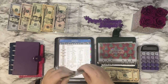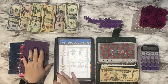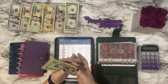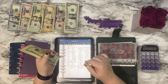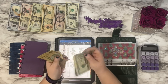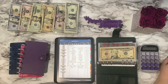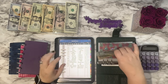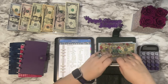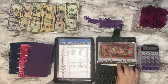Because if I remember, I plan on taking out a lot of the excess of here and putting it into my black binder for my denomination savings challenge. That's if I remember. If not, I will catch it up on my stuffing video. So in decor, we have 20, 40, 60, 80, 91, $100. So I might need to stuff a little bit in here. We'll see. Because I think I was a little over in decor, or I might need to steal from miscellaneous. I don't know. We will see.